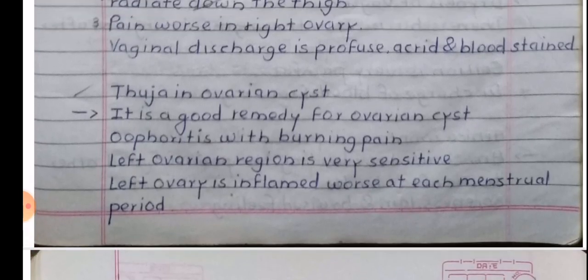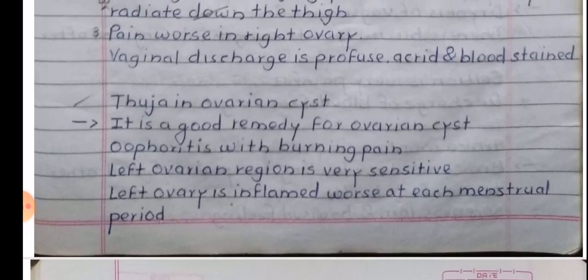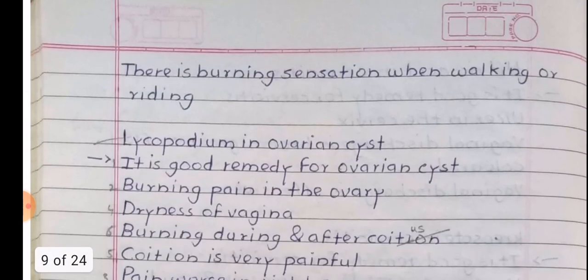Thuja in ovarian cyst. It is a good remedy for ovarian cyst, oophoritis with burning pain. Left ovarian region is very sensitive. Left ovary is inflamed, worse at each menstrual period. There is burning sensation when walking or riding.